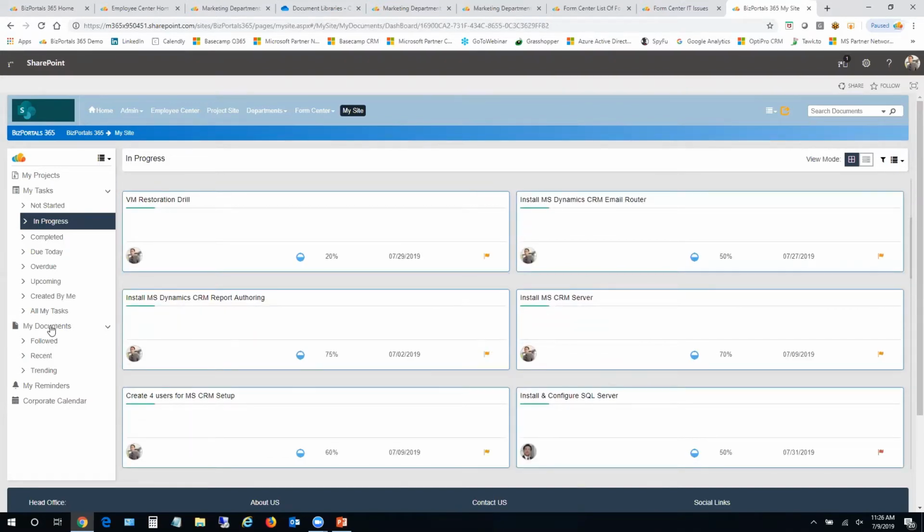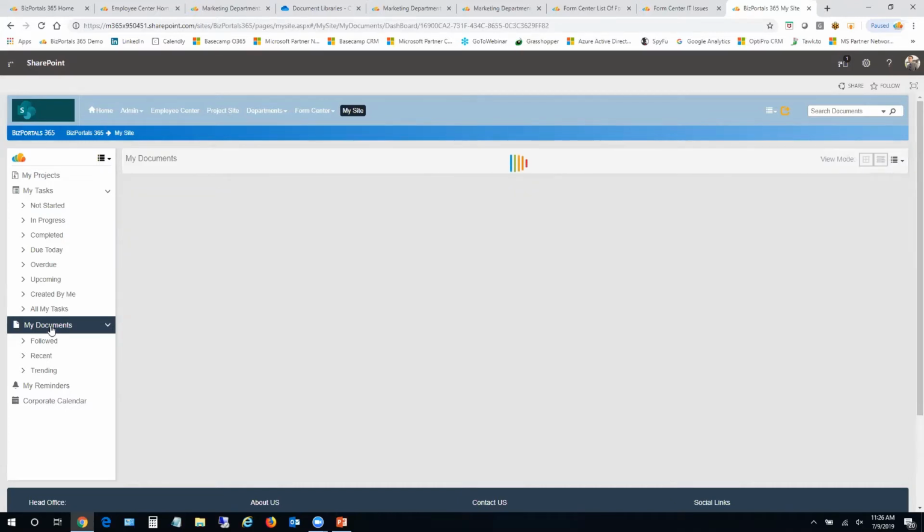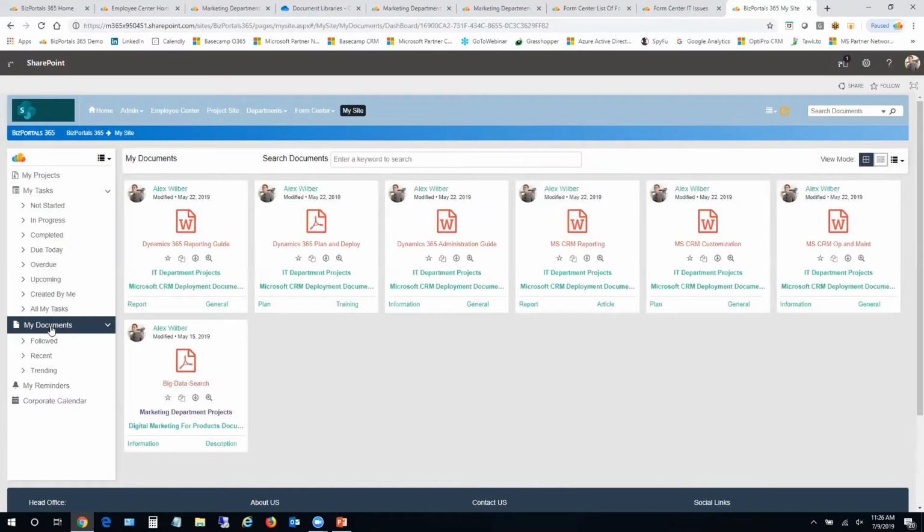Okay. And again, as I mentioned, we have documents here. So my documents, really the ones that you're following, the ones recently uploaded that you have access to, all of those show up here. Now, all this is consistent with the look and feel of Office 365 applications. So if you go to Microsoft Office 365 Delve app and you look at documents there, you'll see a similar view. And that's what we are trying to do, that whether you're in individual app or you're in BizPortals 365, you'll see the common view of information. Okay, so this was My Site.